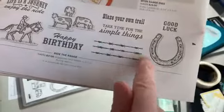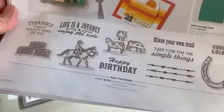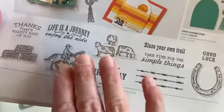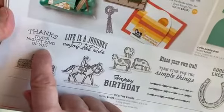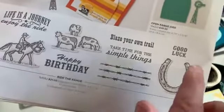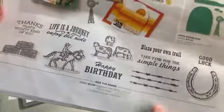I love just the rustic barbed wire fence and the horseshoe, and so many different sentiments. I think that's what also sold me on this. You could make it into like a graduation card, or somebody that's retiring, life is a journey. And even the thank you, thanks, that's mighty kind of you. I love how it just has that country feel to it. Birthday, good luck, take time for the simple things, just for a note card, blaze your own trail. I love, love, love everything about it.